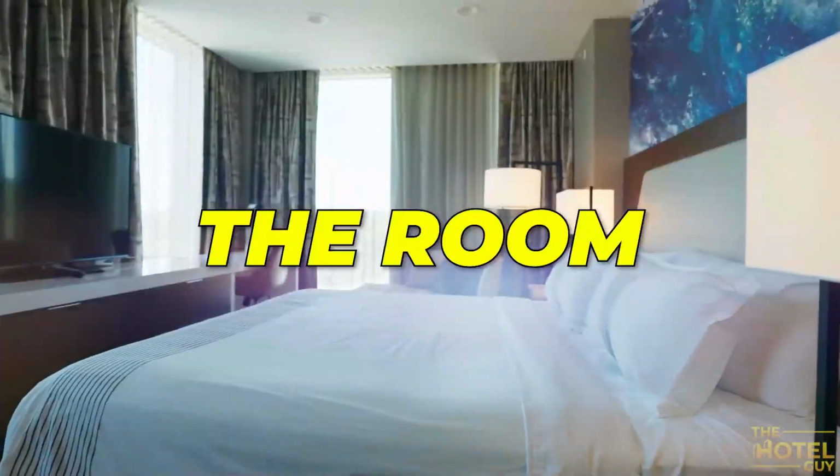So it's actually pretty well known as a wedding venue as well as a hotel, and I think that speaks to just how visually appealing the hotel is, because people have their weddings at places that are super visually appealing. So if you're into that sort of thing, you are gonna absolutely love this hotel. Highly recommend. All right, so now let's talk about the room.